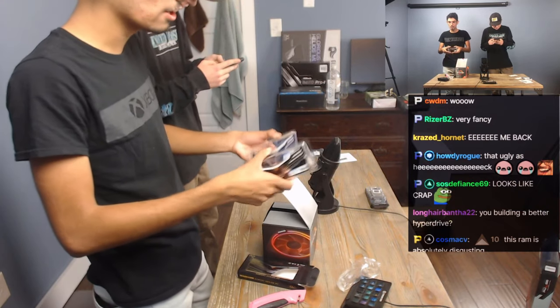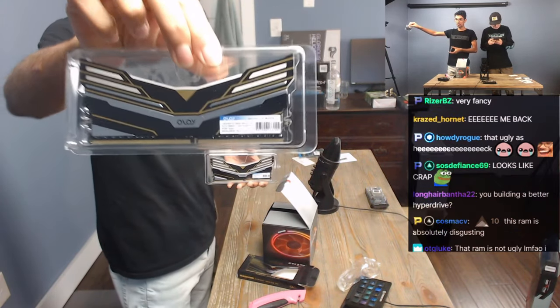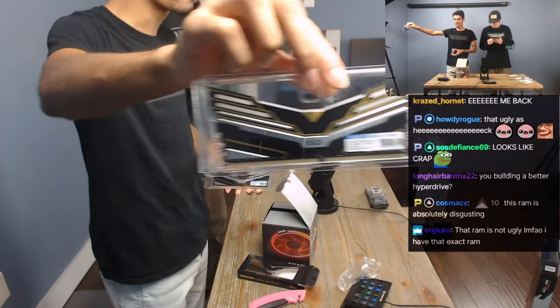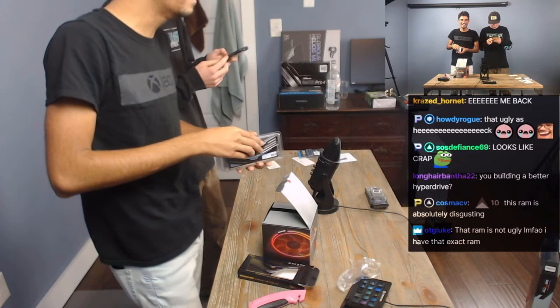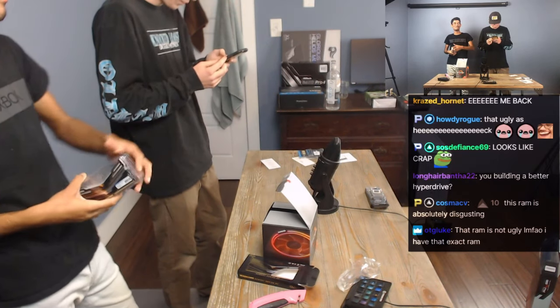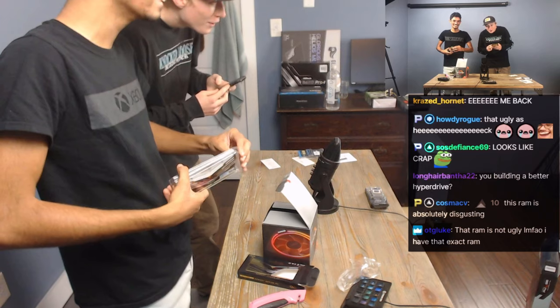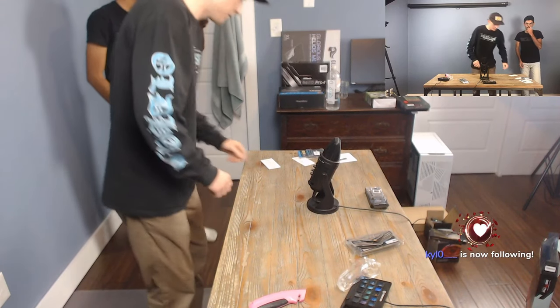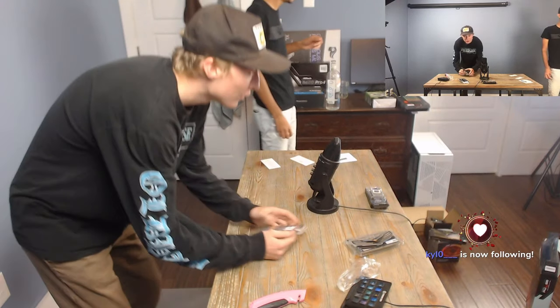So boys, this is DDR4 RAM, megahertz. You guys, they're bullying me. Looks like crap. Yep. That RAM looks sick.